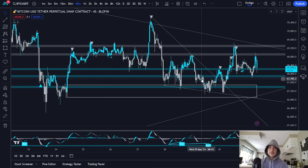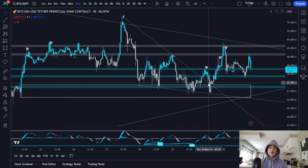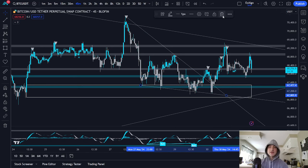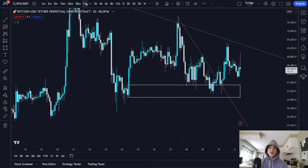You can assume that this level is going to hold, right? You can clearly see, not guessing, not making anything up, that selling pressure is dying off as we approach this level because we're continuously sweeping these lows. And then finally, you see we get a breakout of this downtrend right here, retest, and then that is when you're going to be longing.